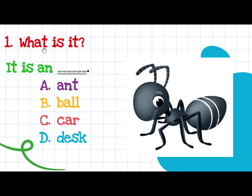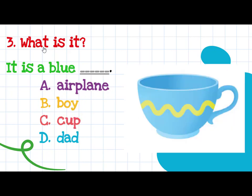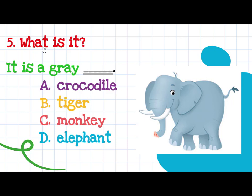Number 1, what is it? Number 2, what is it? Number 3, what is it? Number 4, what is it? Number 5, what is it?